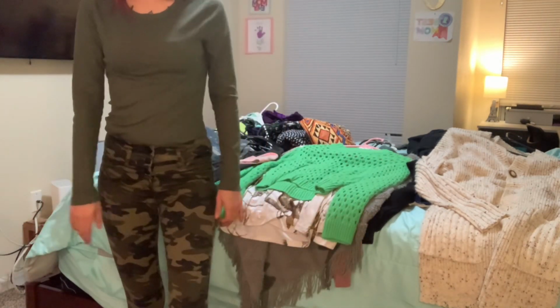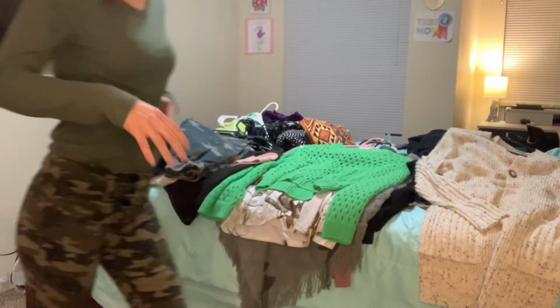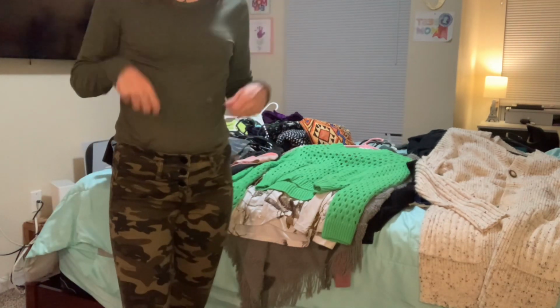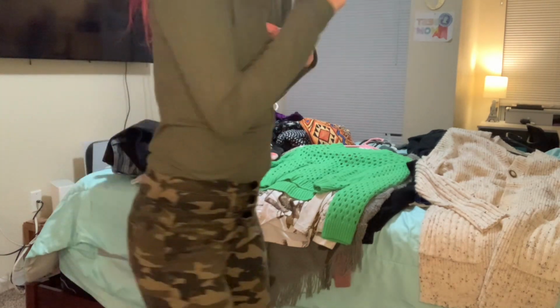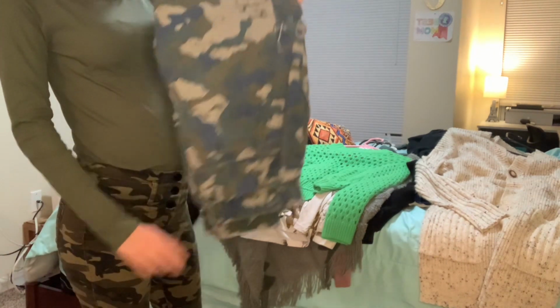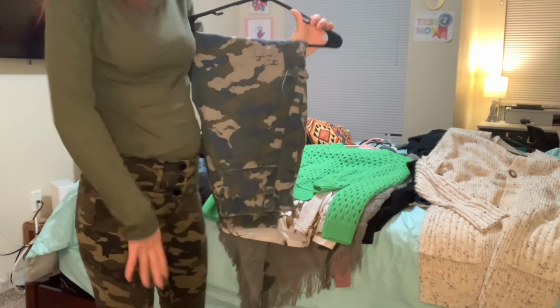Okay, so here's this little outfit, little skinny jeans, shirt. I used to have a camo top, but I don't know whatever happened to that. And then I'm gonna try these on too. So yeah, here's my little army fit. I used to have boots too that I used to wear with these.